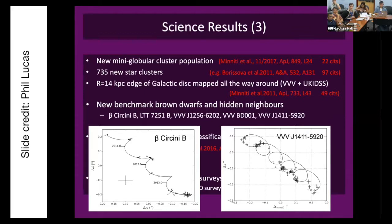Jura has discovered a very large number of new star clusters, which I know that one or two people in the audience might be interested in. A nice paper by Dante mapped the edge of the galactic disk all the way around the Milky Way, so not just the near side, which had been done by 2MASS, showing that the stellar density turns down at 14 kiloparsecs, but doing it right around the far side with VVV in the fourth quadrant and UKIDSS in the first quadrant. It was a nice combination of data.